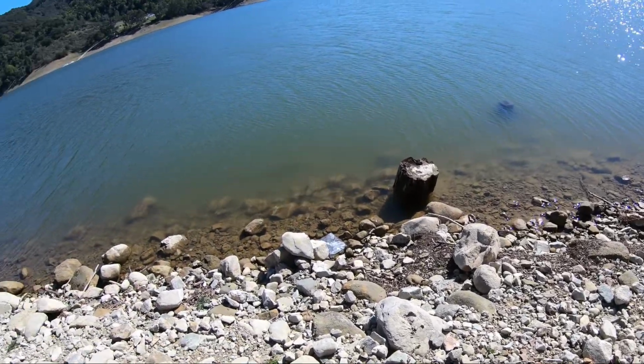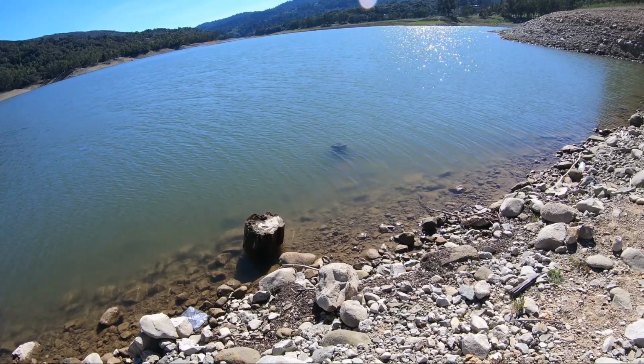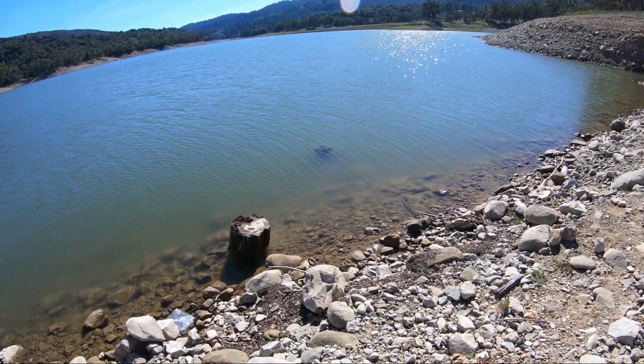Today I'm back at the same reservoir I usually am. Sorry if it's a little bit windy, I can feel the wind right now. Today I'm gonna be targeting catfish.